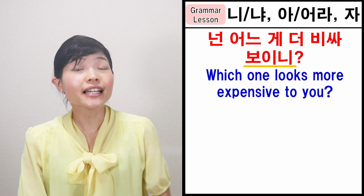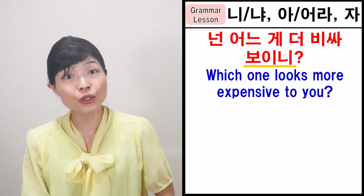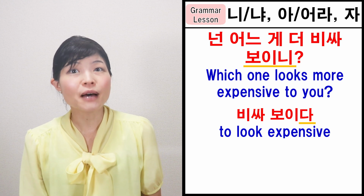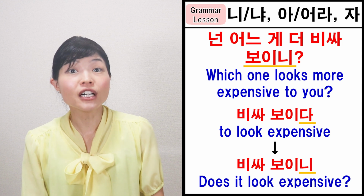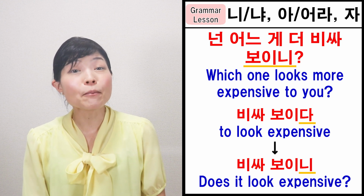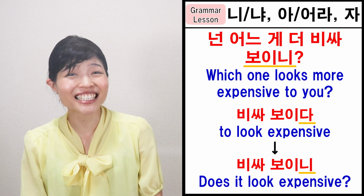넌 어느 게 더 비싸 보이니? Which one looks more expensive to you? Here, 비싸 보이다 means to look expensive. You attach 니 to its verb stem to make 비싸 보이니? Does it look expensive? Let's see the next example sentence.